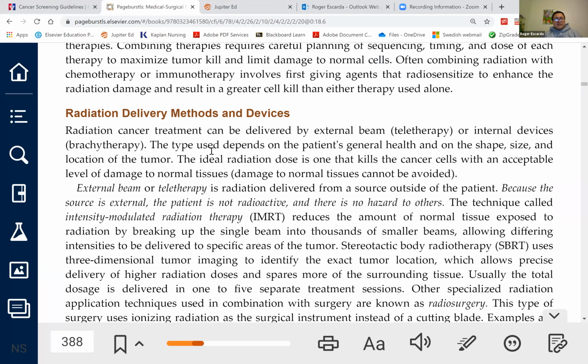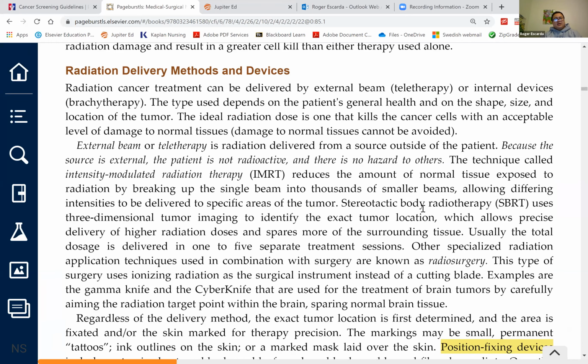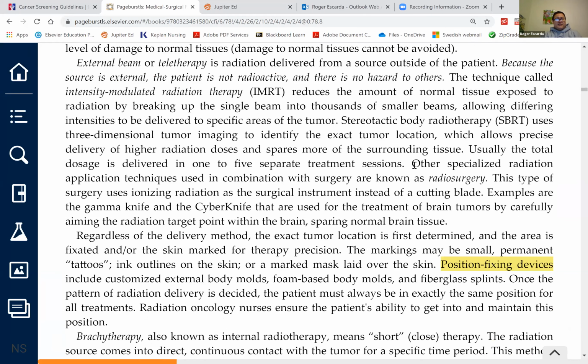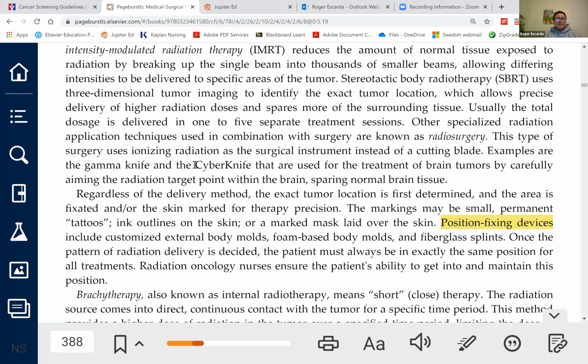So I already described external beam. Again, the patient is not radioactive because the patient never brought the radiation out of the treatment center. Advanced forms here are known as CyberKnife. You probably heard it. We have Winthrop, famous for CyberKnife. That is actually a form of radiosurgery, meaning no scalpel surgery. Okay, so that's what they call gamma knife. A more advanced form is the CyberKnife.